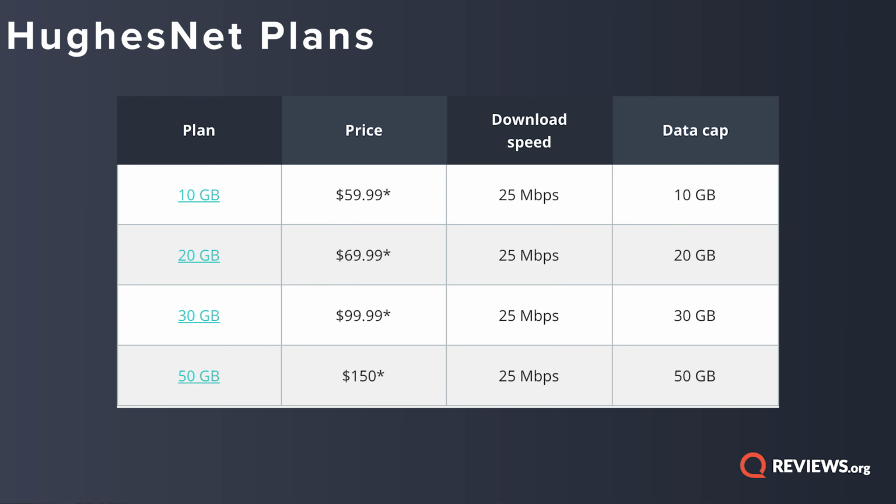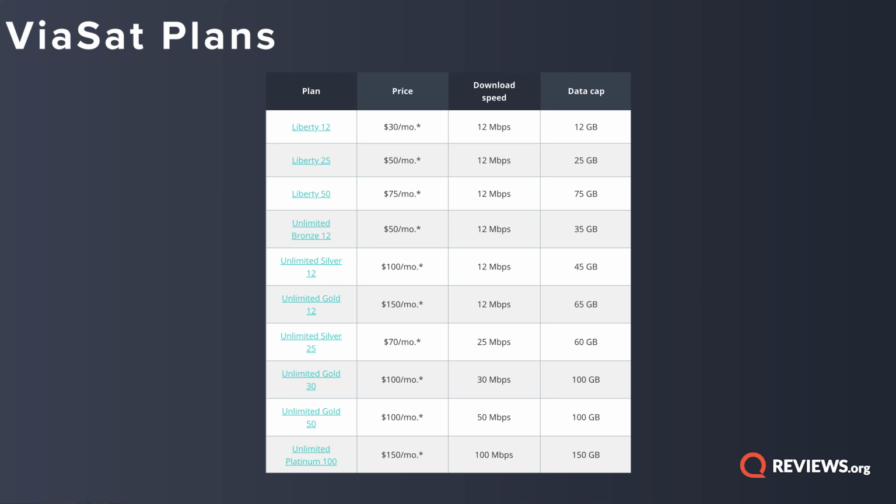Well, data caps. The 4 HughesNet plans are conveniently named after the amount of data you get for 1 month, thus the 10, 20, 30, and 50 gigabyte data plans. Viasat's plans vary by both speed and data cap, so you've really got to pay attention to know what you're getting. But let's back up for a second and talk about what a data cap is in this situation.